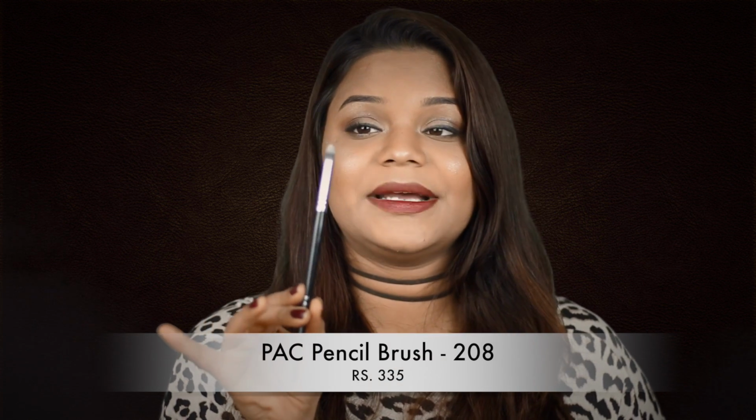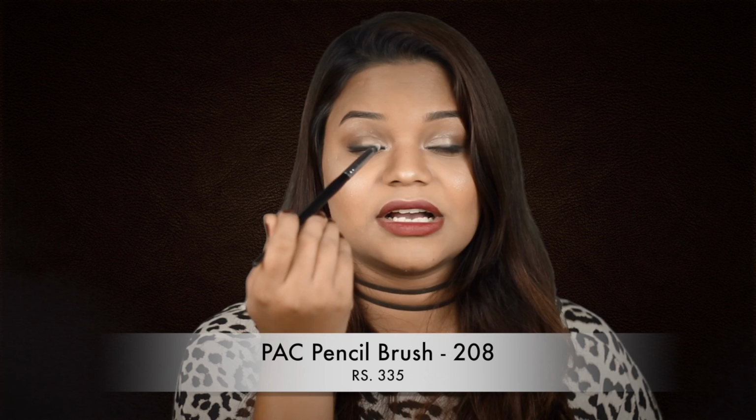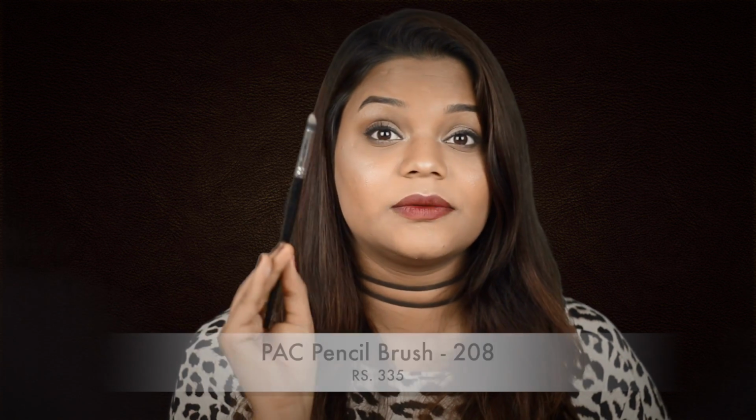The third brush that I've already spoken about is a Pack 208, which is a pencil brush. Again, this is great for precise application when you want to apply stuff to your inner corner, to your brow bone, or you want to smoke out your waterline. This will work really well. For your waterline, you can actually use the eyebrow brush as well, because this just blends in your makeup really well. But yeah, this is much easier and quicker to do. So yeah, this is again that brush that you need for detailing and for any precise application purposes.